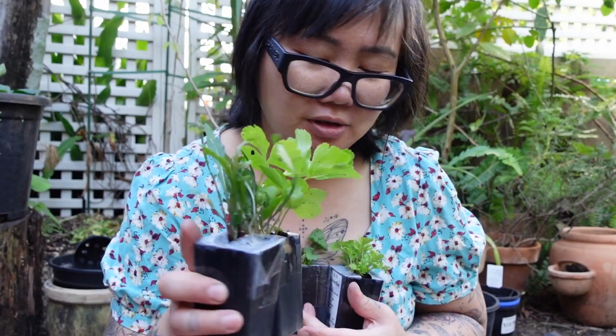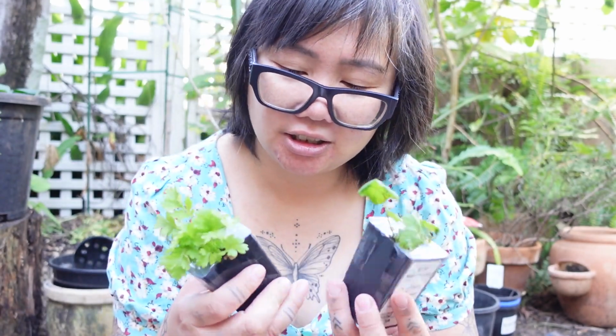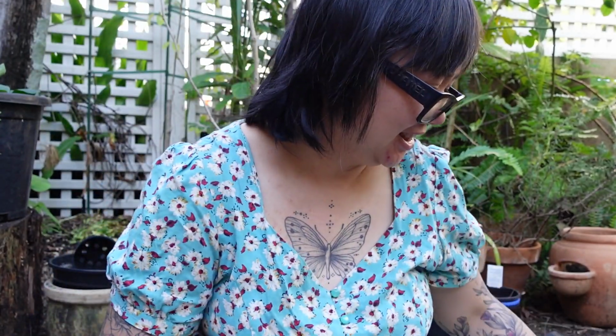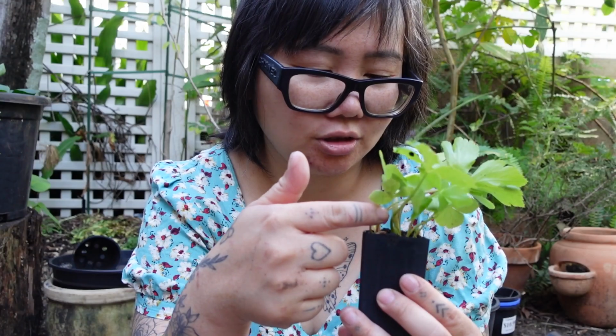I want to put them all in little pots rather than plant them yet, just so I can keep an eye on them. Oh, I love it. I'm so excited. I love these little pots too, they're so cute. There we go. Oh man, this is just so cool. Look at this.